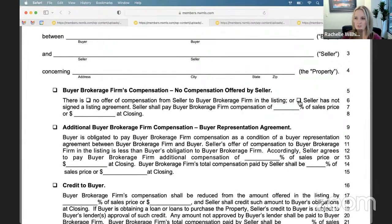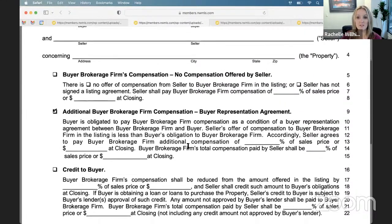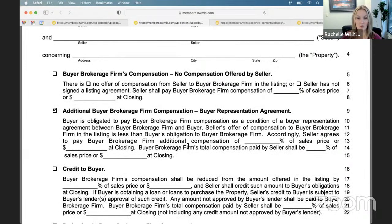So go ahead and check that box, Shannon. Nope, we're going to go with the second box because there is a listing agreement and they are agreeing to pay 1%. But we're going to fill in the difference. So we are asking for the additional 2% to make the total 3% that matches our buyer agency agreement. That would be filled out correctly, okay? This also gets added to the purchase and sale agreement with all of the extra addenda, and it does require initials on the bottom of this form, okay?